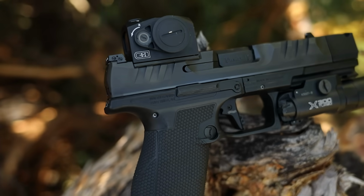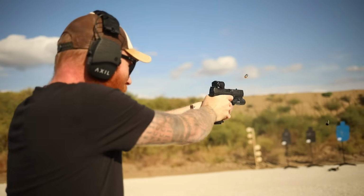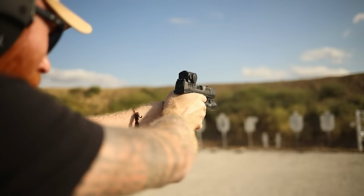If you're looking for a premium polymer frame gun with a compensator and a red dot right out of the factory, this is a good place to start. They're only about $1,000, which seems like a lot, but for what you get, it is a solid deal.